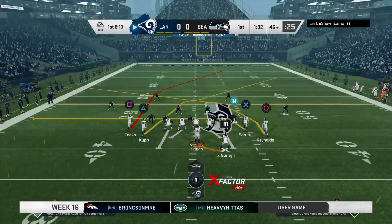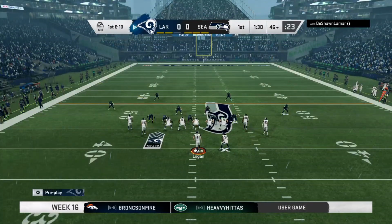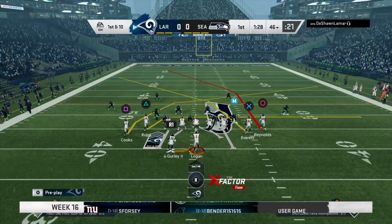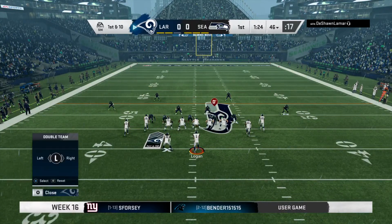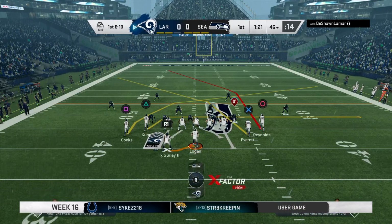Ready? 10-2 stop. Check, check, check. Kill, kill, kill. Bang, bang, bang. Switch, switch, switch.